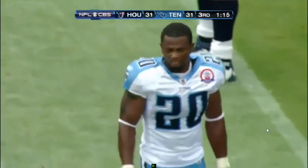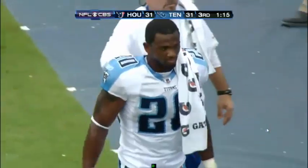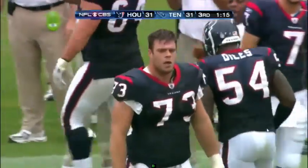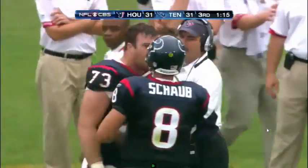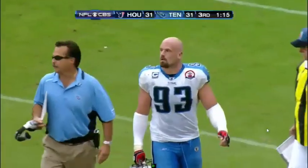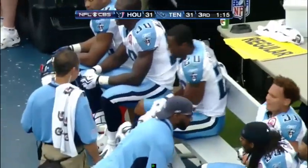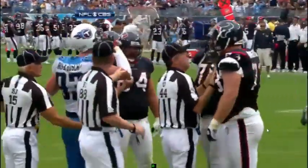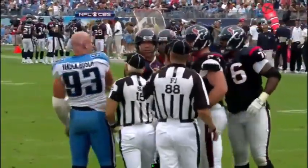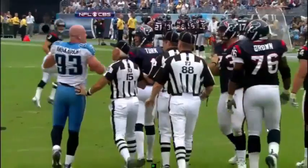Nick Harper was the victim of that penalty that gave the Texans 1st and goal. A lot of jawing going on. This is a rivalry game, folks. If you look at the AFC South, it's the modern version of the black and blue division nowadays. And you look at it, it's defenses, too. And look at here, these guys know each other. Vanden Bosch. They know each other really well. And that's Eric Winston.